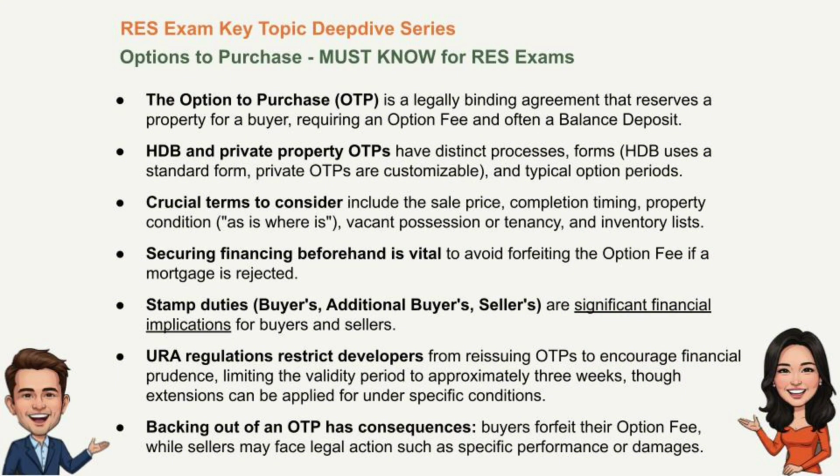Parties must agree on a fixed completion date or the length of time needed from the exercise of the option for completion to take place. The typical period is usually 8-12 weeks long. However, this period can be shortened, for instance, no earlier than 6 to 7 weeks, often depending on factors like bank loan processing and how quickly CPF monies can be dispersed. Conversely, it can also be lengthened by mutual agreement if both parties genuinely require more time. So it's definitely not a one-size-fits-all situation.